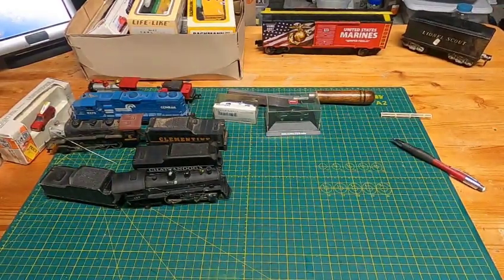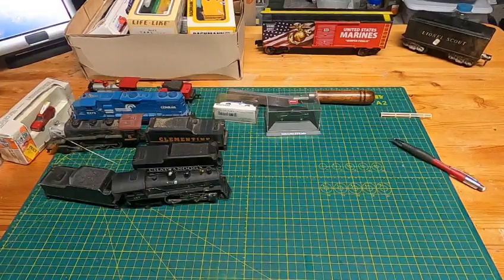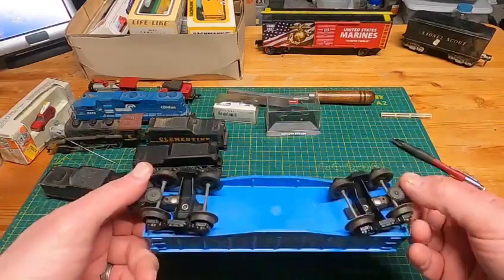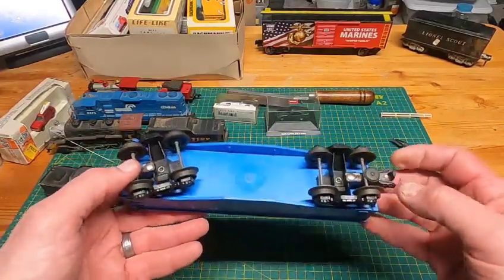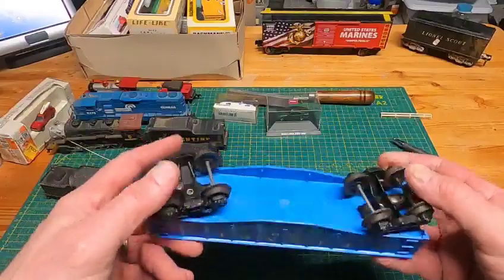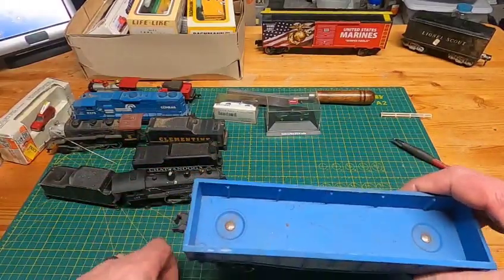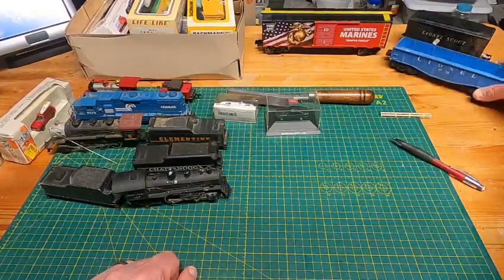As I was walking out the door, leaving, $5 box. So that's worth $5. It's got good couplers and trucks on it. So, you know, just for an extra car to put rocks or wood in. So $5 on that guy.